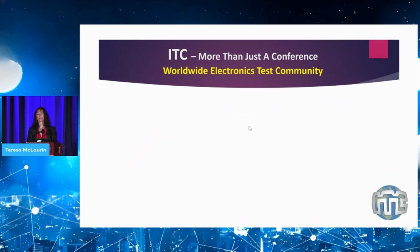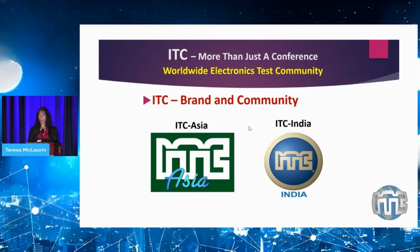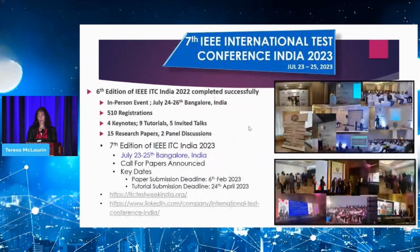Okay, and ITC is more than just a conference. It is international, and we do have a community. So we also have ITC Asia, and we have ITC India. And if you weren't able to make those, it just so happens we have a couple of sessions in ITC with the best papers from those conferences. So you can make it.